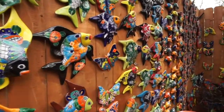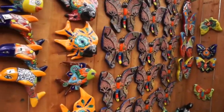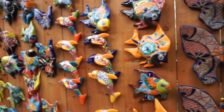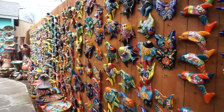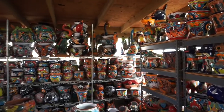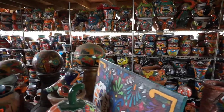Here, the craft has been passed down from generation to generation and has become an integral part of the region's identity and heritage. The unique style and quality of Talavera pottery from this region has gained international recognition and it has become a symbol of Mexican artistry and craftsmanship.